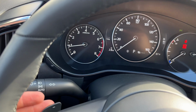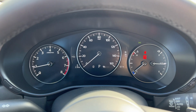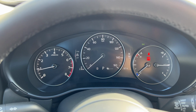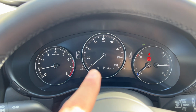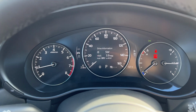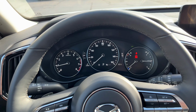There are some paddle shifters. They feel nice and solid, finished in plastic. Gauges look normal, just like any other Mazda. If you click the info button, it will basically change that screen. So this is an LCD screen in the middle. The other ones are analog, so you can toggle through a few things. And overall, gauges look good.